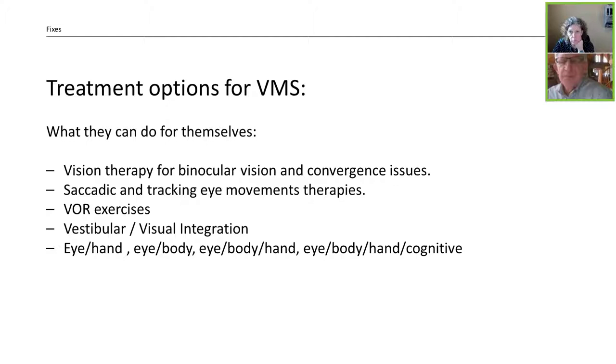Having the cursor move by the force plate, and when it reaches the target, you have to reach up and touch it with your hand. So all three things have to come together at the same time. And if we're really mean and we really want to be tough on the patient towards the end, we add a cognitive load to that.